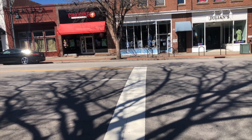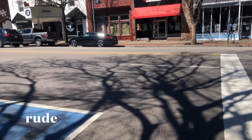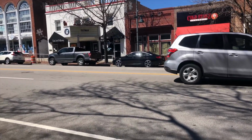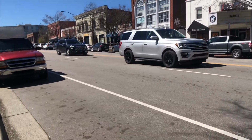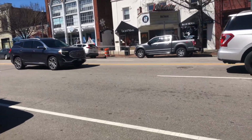Underground printing, more UNC, yeah. More t-shirts, Cold Stone. That red building used to be a Waffle House, RIP. You know it's bad when the Waffle House closes, but you know, times are not the best, but Franklin Street is still alive and well.